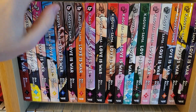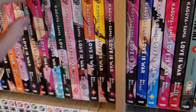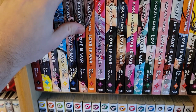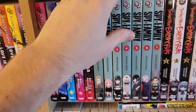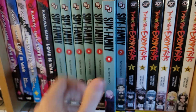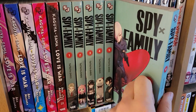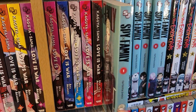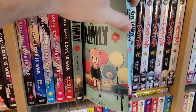Then going down to Kaguya-sama, my favorite romance series. I've read each of these as they came out since volume 7 or so after the anime came out. And yeah, very good, very funny. And then we have Spy Family. Maybe one of my favorite ongoing series right now. I think it's just so high quality, and it makes you kind of think I have a family, so this is a story about family, and it's kind of relatable in that way. Even if they aren't really tied by blood, it's really good.